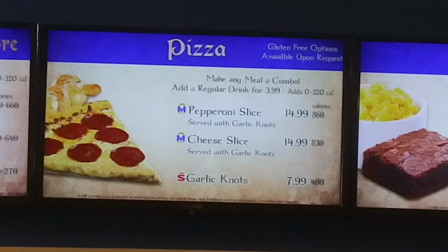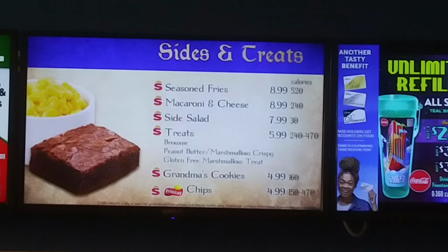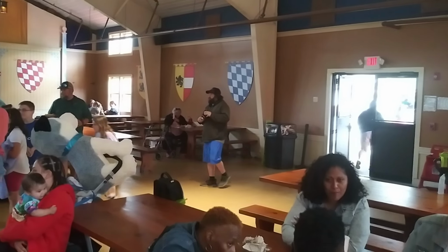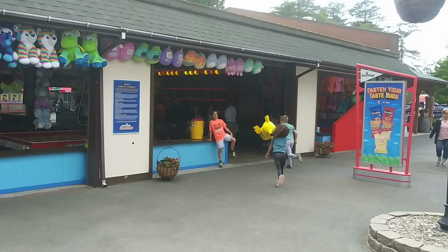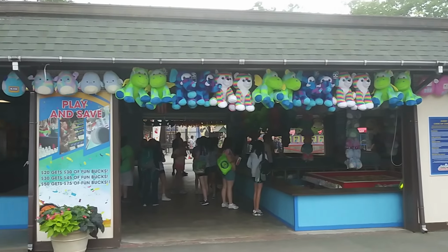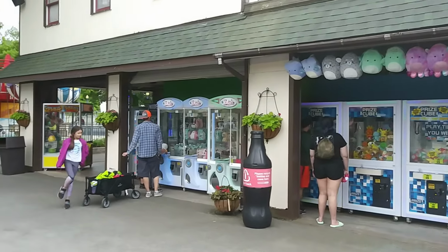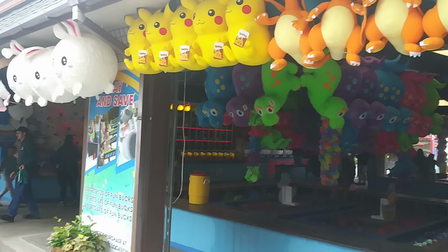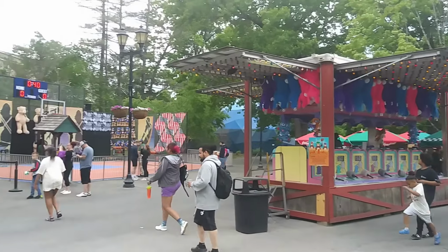Got pizza. Got sides and treats. Lots of indoor seating. Across now, you got lots of games of chance. Even claw machines. All right, so through the other side, got a couple more games of chance.